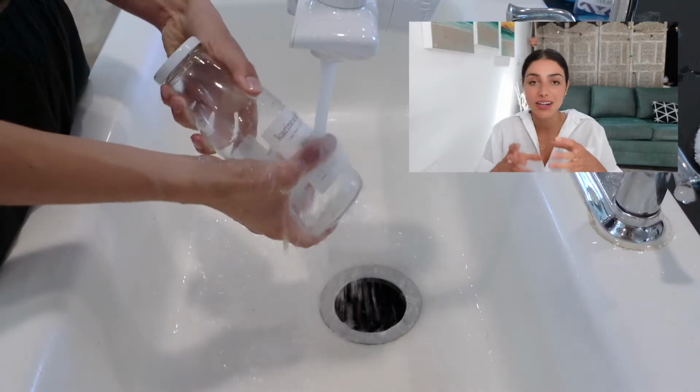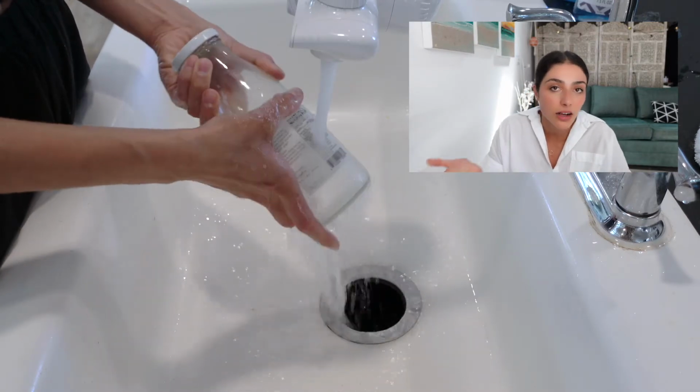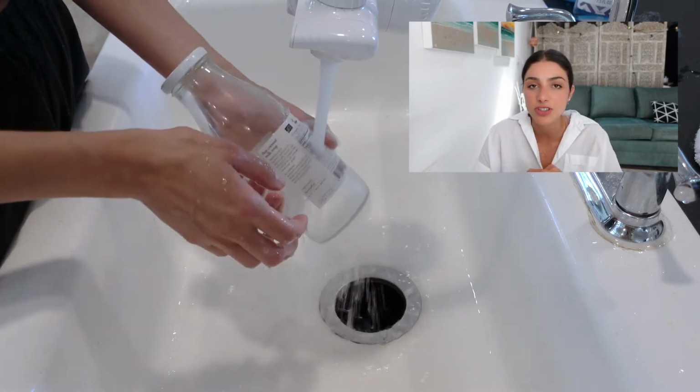The 2 ingredients that you're going to need to remove any stuck-on label are 1, hot water to loosen up the glue, and 2, oil to dissolve away that glue. Mind-blowing, it's so simple. So here's what we're going to do. We're going to take our glass jar and run it under hot water for, I don't know, 5 seconds. Really scrub the paper, plastic, rub it around, try and loosen it up, try and peel off as much as you can.